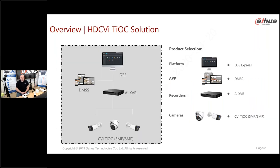Okay, so this is the topology for TiOC technology. So of course, DSS Express, because obviously the artificial intelligence. Then of course, we use DMSS. We use our AI XVR, so that would be any of the XVRs with a hyphen I on the end or a hyphen I2 to make it even better. And then, of course, we've got two types of TiOC technology, 5 megapixels and 8.